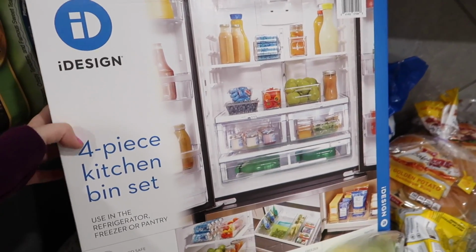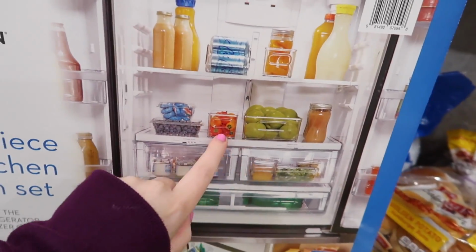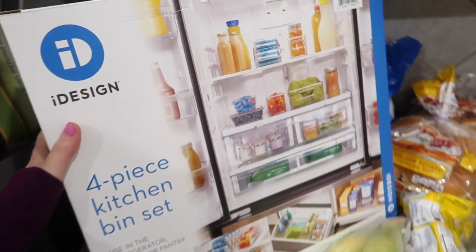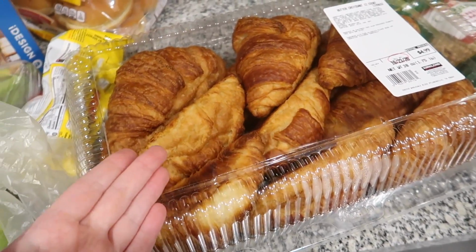I don't want to cook. Also found this 4-piece kitchen bin set for our fridge. It's like these little organizers. So I got this at Costco, and I also forgot to show you the best part of our haul, the croissants.